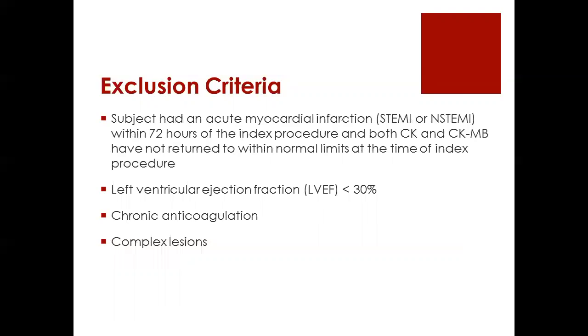In terms of exclusion criteria, they excluded anybody with an acute MI, which they defined as anybody with STEMI or NSTEMI, anybody with an EF less than 30%, anybody on chronic anticoagulation, and complex lesions. If you read the supplementary appendix, there's a whole bunch of exclusion criteria, but there's just a couple of ones I pulled out.